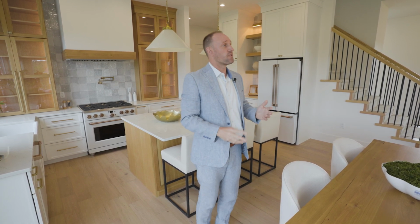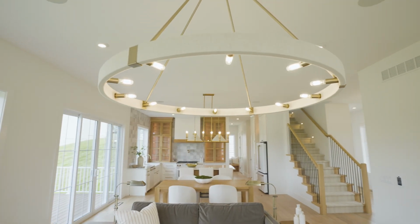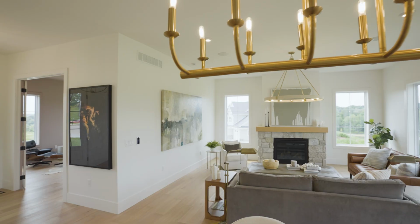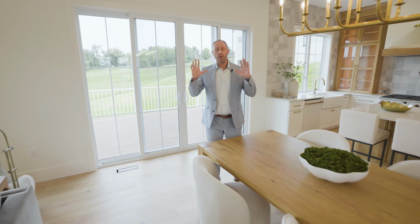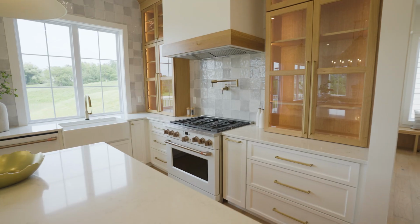Open floor plans are of course defined by light fixtures. We have some beautiful light fixtures in here that define the spaces that are meant to be within a large open box. We're gonna see so many other great light fixtures throughout this home today. I can't wait to show you them. We also talked about how important natural elements are in today's home design. And there's a lot of that throughout this home.